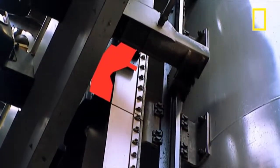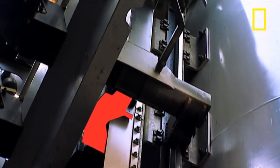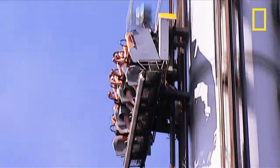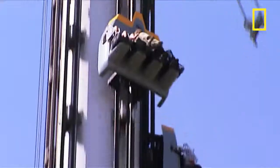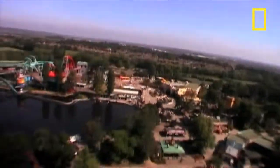Like all magnets, the magnets in the drop car produce their own magnetic field. They're shown here in red. As the car falls at 22 meters per second, it passes these copper fins, and the falling motion across these fins creates an electric current, which in turn creates its own magnetic field. However, this field is equal and opposite to the field created by the magnets in the drop car. The effect of these opposing magnetic fields is so powerful it brings the car to a halt.